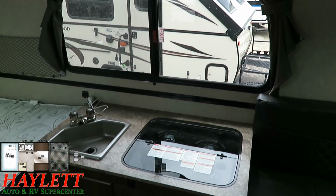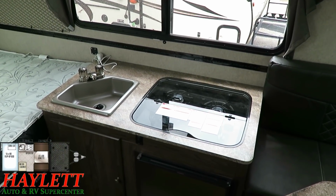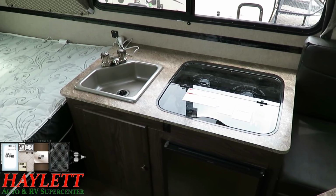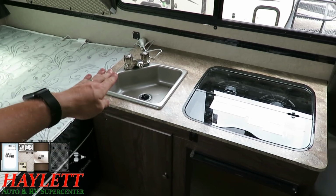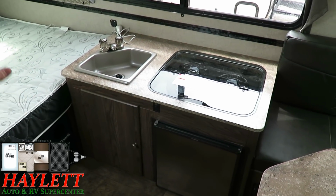Down below our little kitchenette, this does have an onboard freshwater tank. It does not have onboard gray and black water. One, it doesn't need black water because there's no toilet system. But the gray tank not being there kind of throws people off, because you're like, well, where would that go? It actually just vents straight outside, and you'll want to get one of those little blue tote tanks if you do plan to use that.